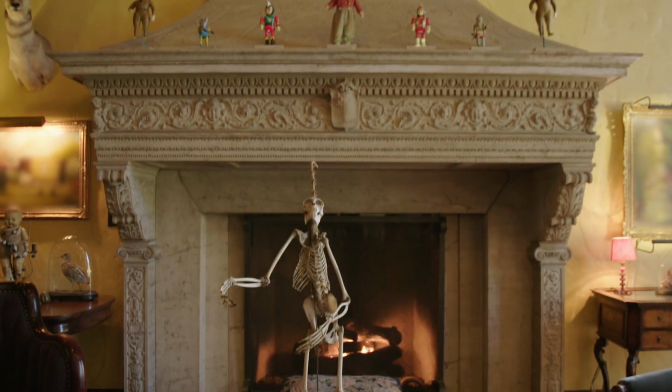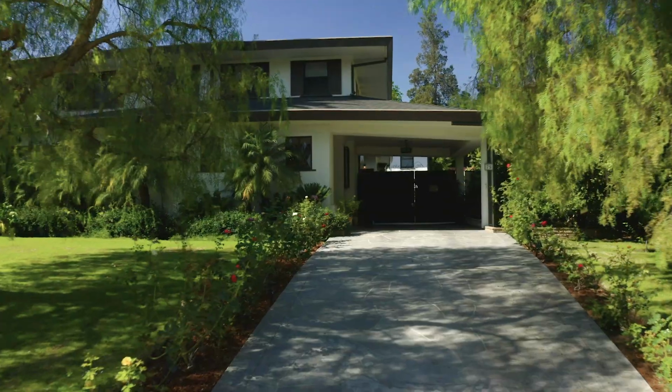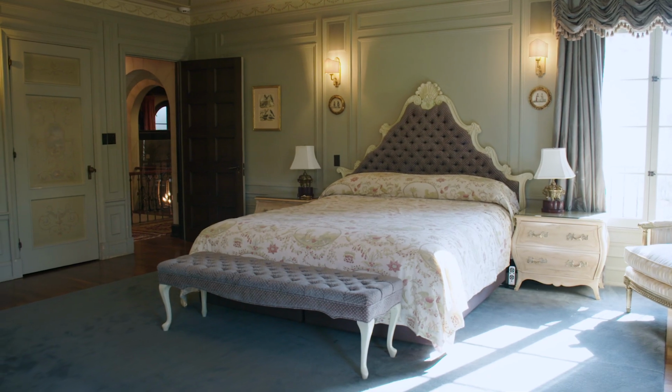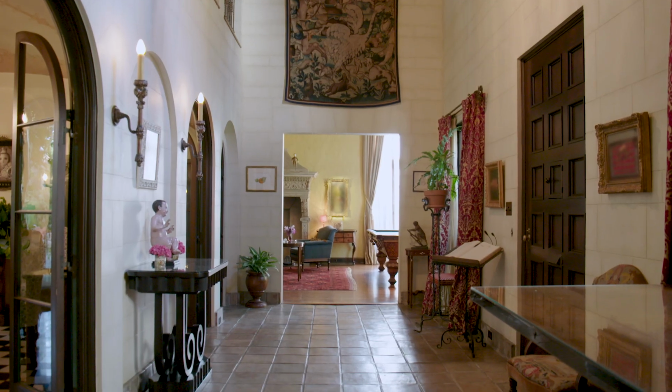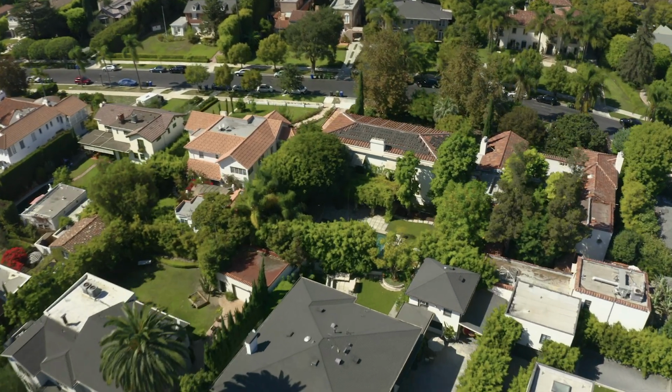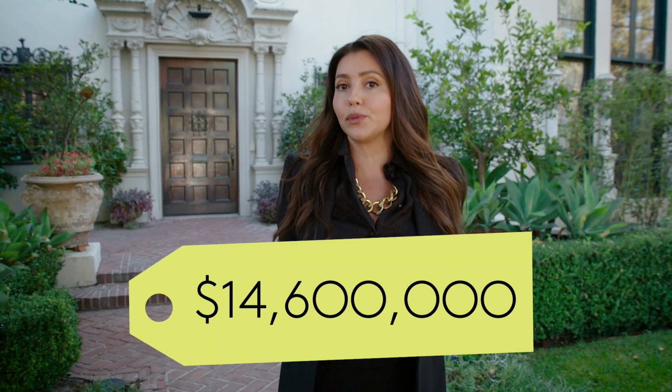This is a very special property that has a surprise, a contiguous lot that they made into a mid-century modern guest structure. I cannot wait to show you this 6-bedroom, 8-bathroom Mediterranean home situated on just under 1 acre. This can all be yours for the asking price of $14.6 million.